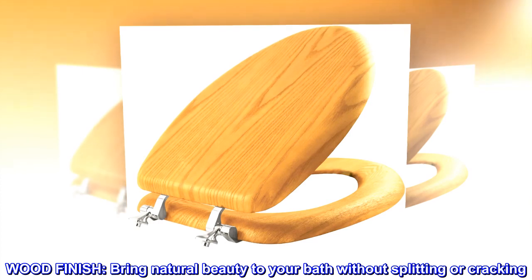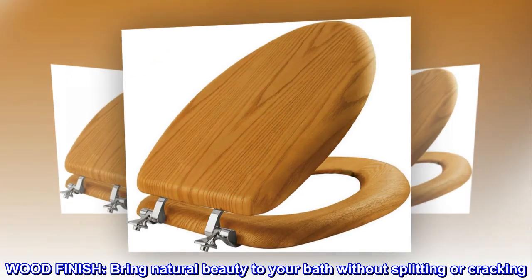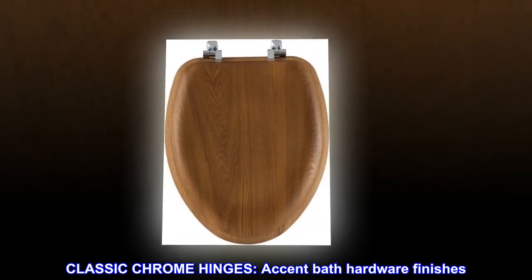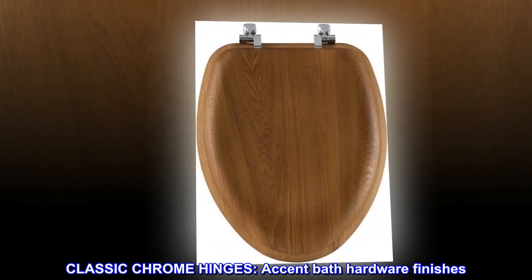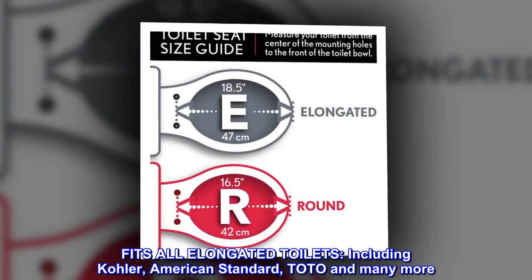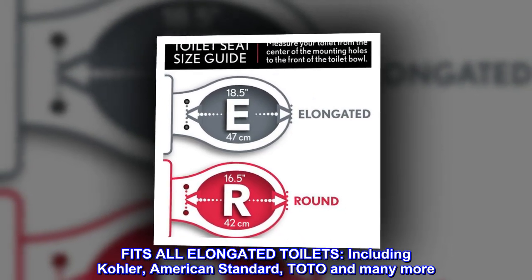Wood finish. Bring natural beauty to your bath without splitting or cracking. Classic chrome hinges. Accent bath hardware finishes. Fits all elongated toilets, including Kohler, American Standard, TOTO and many more.